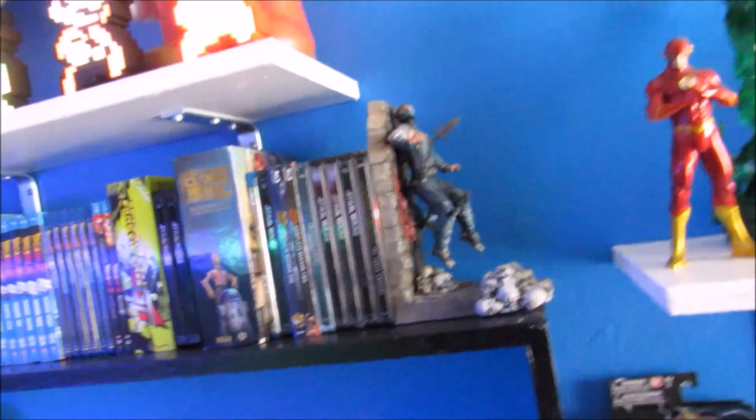Another prized collectible. This is where I keep my special movies. I have a ton of movies, by the way, but they're all out in the living room because I don't have room in here left for anything else. But I do have a special section here with my Mortal Kombat bookends. They're Scorpion and Sub-Zero.